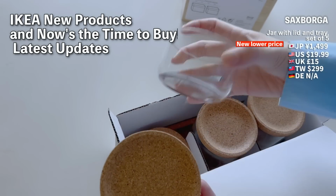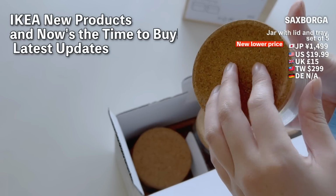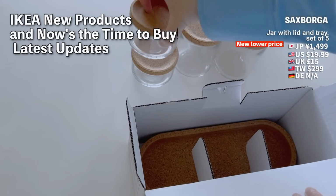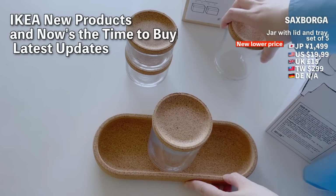Here is a glass container with a cork lid. The glass has a beautiful texture, and I love both cork and glass. I wasn't sure how to use it before, but now I find it great for storing nice-looking stationery.